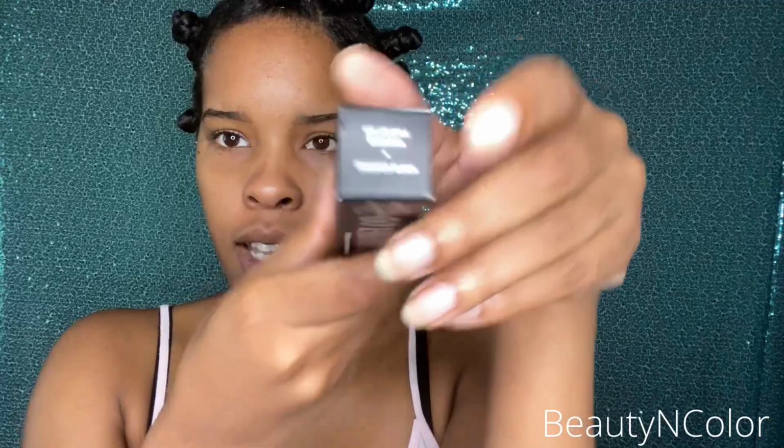And I have this volumizing mascara. It is long wear, extreme volume. This is how my lashes look with them on. If you've seen other videos, you know my eyes don't usually look like this. And I'm actually really impressed. I love the way this mascara did. I'm just gonna show you the packaging. This is the color Trooper Black.